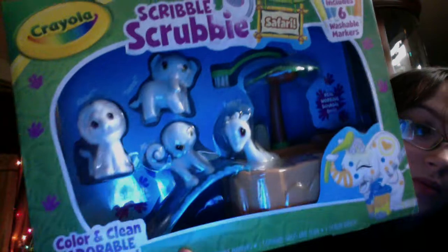Next is this, the Crayola Scribble Scrubbie. Yes, this is a new product from Crayola. You can color your animals with markers, and it has its own tub that you can wash it off in. You can wash off the marker when you're done, and you can color it again. That's so cool though. I also found this at Target, and I really wanted to get this one because it's a new thing from Crayola.